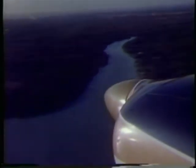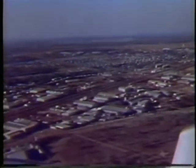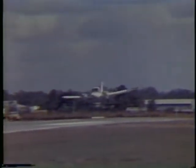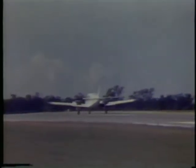Finally, we arrive back at Darwin and look down at the city, which is destined to be totally destroyed on Christmas Day 1974 by Cyclone Tracy. As the Aztec touches down on runway 36 and rolls through to turn and taxi to the holding area, everyone is looking forward to a short, well-earned rest.